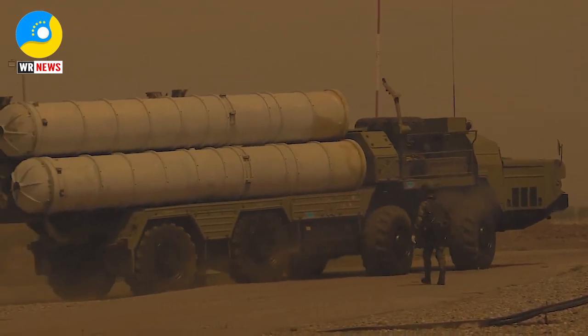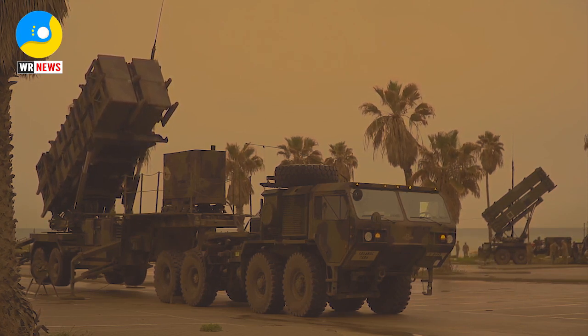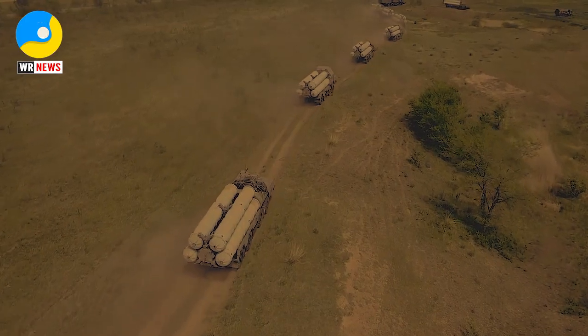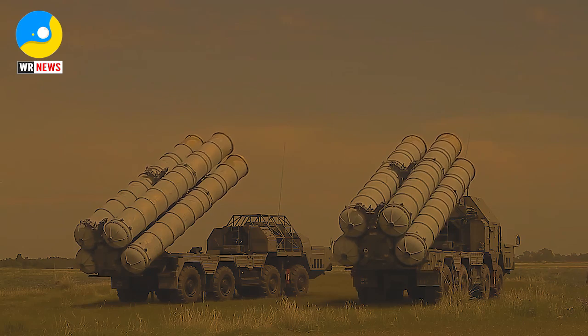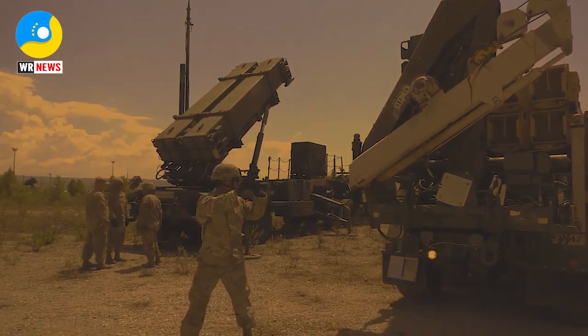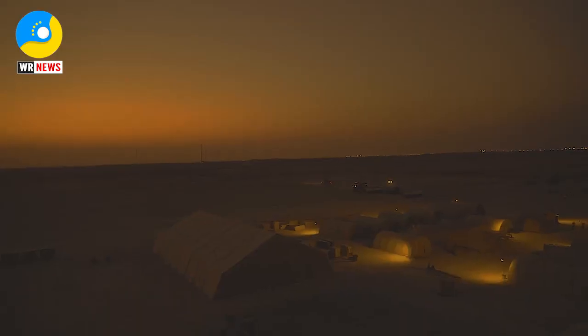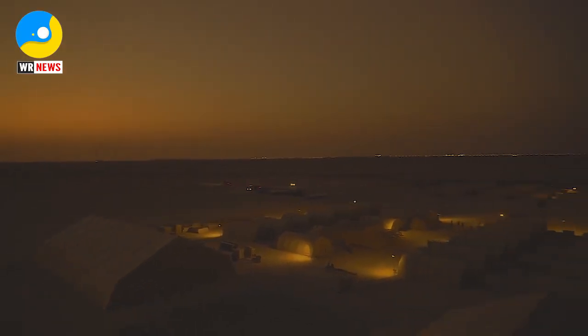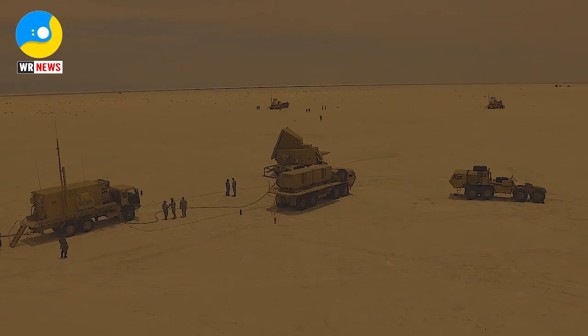Slovakia starts deploying Patriot air defense system. Prague, March 20, Reuters. The Patriot air defense system has started arriving in Slovakia from NATO partner countries and the deployment will continue in the coming days, Slovakia's defense minister said on Sunday. The system will be operated by German and Dutch troops, and will initially be deployed at the Sliac airport in central Slovakia to help reinforce the defense of NATO's eastern flank.